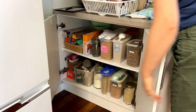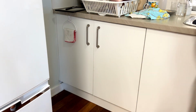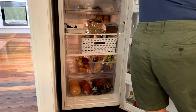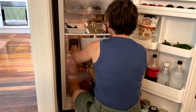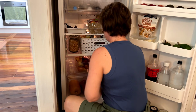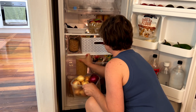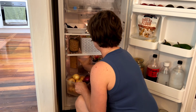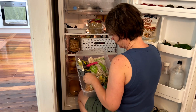I only keep those small container amounts in my kitchen, and then everything else gets stored in my spare fridge and my freezer. This is my little spare fridge out the back. I keep some fresh produce in there. I keep my popcorn in there, my onions, basically anything that I can fit in there that I think could attract weevils or could go off at room temperature, especially in summer here. I keep it in that back fridge.